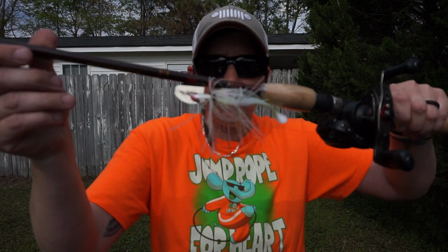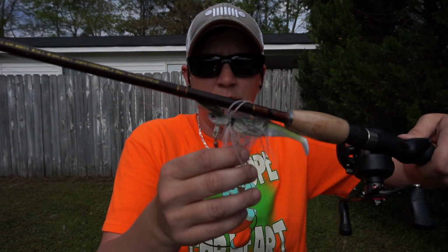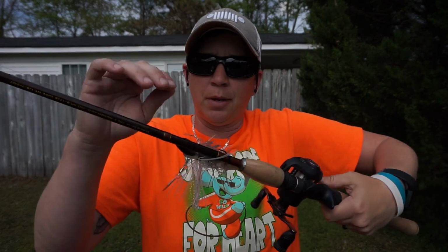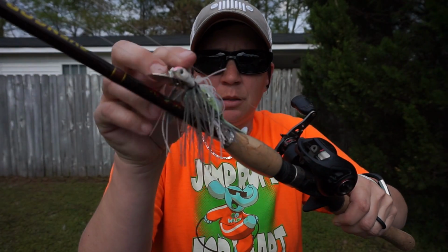The next bait is a chatterbait. This is a kind of white and gray chatterbait. It does have an underspin, but it's still a chatterbait. It is a bladed jig. You see the blade right here? Those are the 2 I'm throwing right now to begin the challenge.